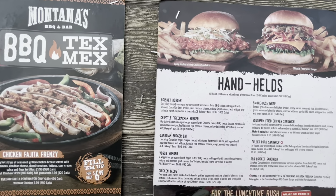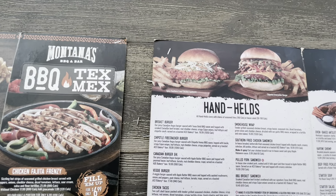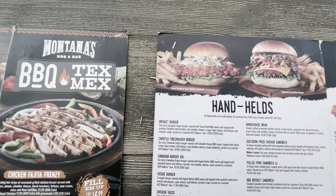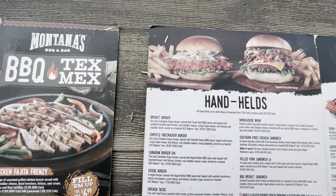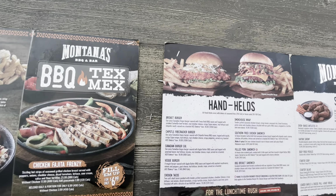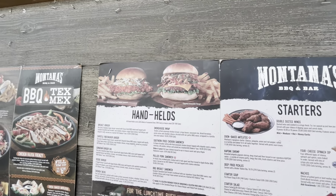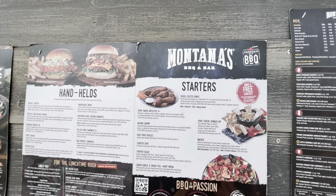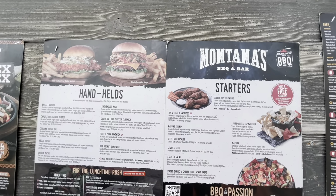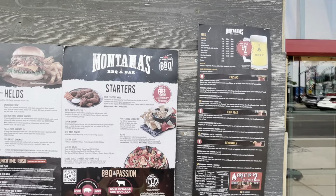For a brisket burger, it's $18.99. And with that, you get an Angus burger, sauce with Texas Bold barbecue sauce, and topped with smoked Canadian beef brisket, real cheddar cheese, crispy Cajun onions, leaf lettuce, and chipotle ranch, toasted on an Ace bakery bun. Sounds yummy. And that was $18.99. And they have lots of starters. Just to give you an idea, deep fried pickles with ranch dip, $10.79.